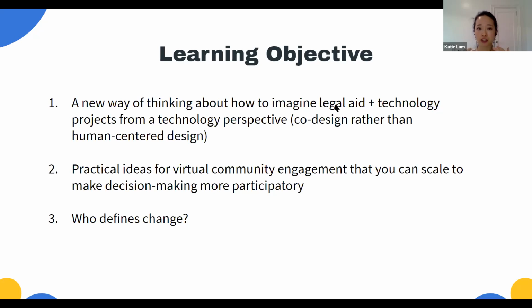So I would encourage, if you don't get anything else from this session, I would hope that this third question of who is defining change in this process, who is defining what the solution looks like or what the problem really is, I would hope that that's the critical question that you walk away thinking about after today. Eric, anything you want to add?